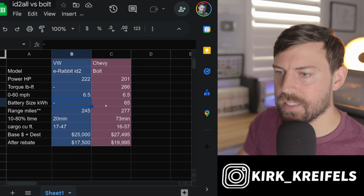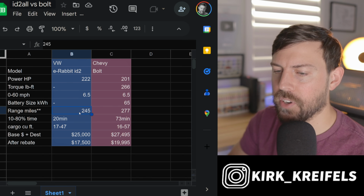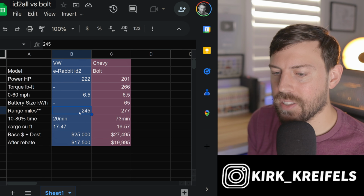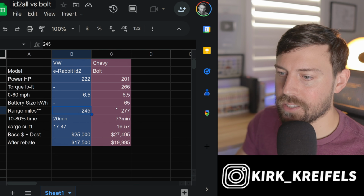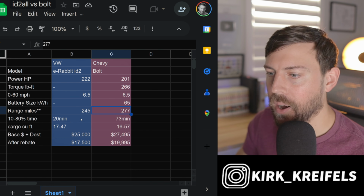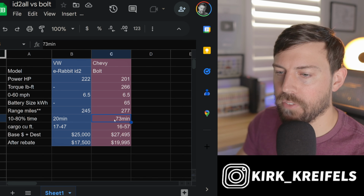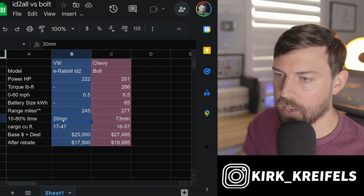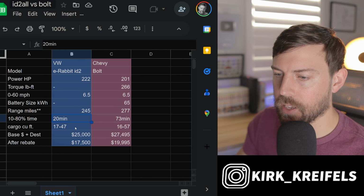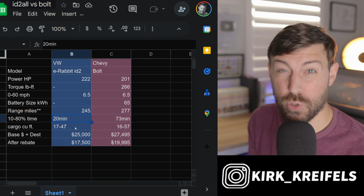We don't know the battery size of the e-Rabbit, but they did say that it'll have a range of 450 kilometers on the WLTP. My rough estimation on the EPA cycle is about 245 miles. That's something where the Chevy Bolt will have a superior advantage here. But what good is that range when it takes forever to charge the Chevy Bolt? And that's where the Volkswagen ID.2 e-Rabbit will succeed here and probably beat out a lot of the competition, unless Tesla comes out with a $25,000 EV by 2025, which is quite possible.